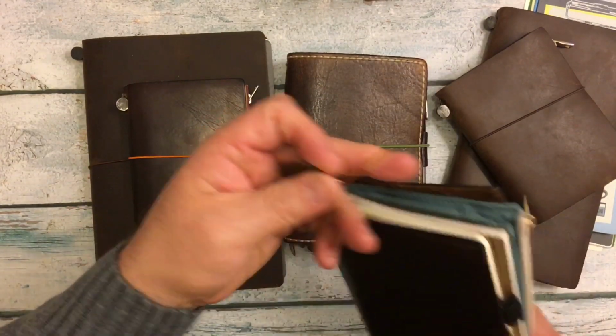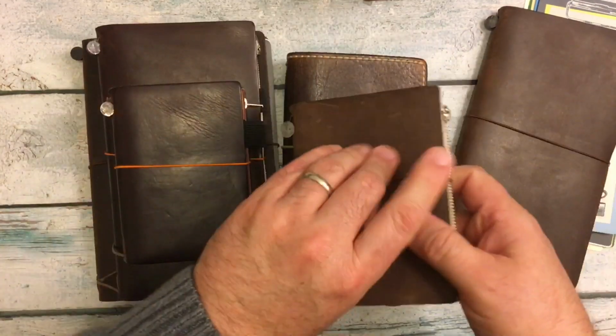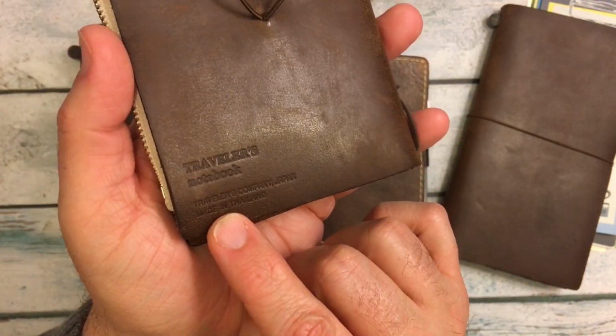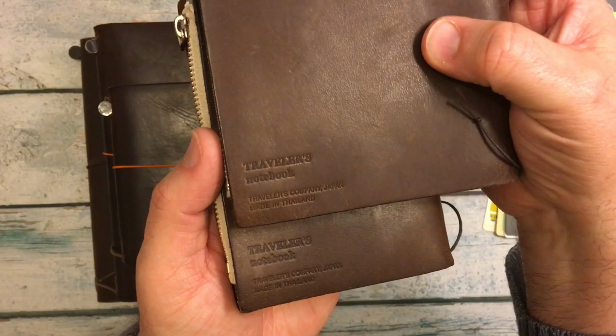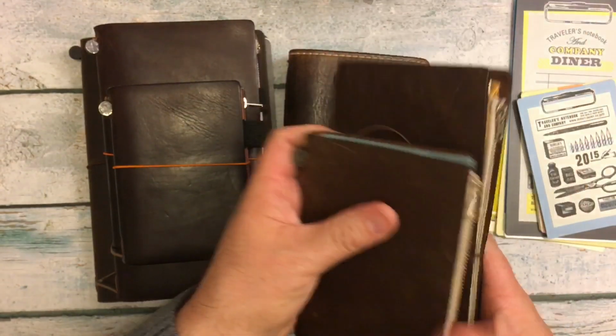So these two are definitely going to be used in my lineup, but I just wanted to show you here's what they come like now. It says Traveler's Notebook, Traveler's Company Japan, made in Thailand. So that's how they come now. But I have those.